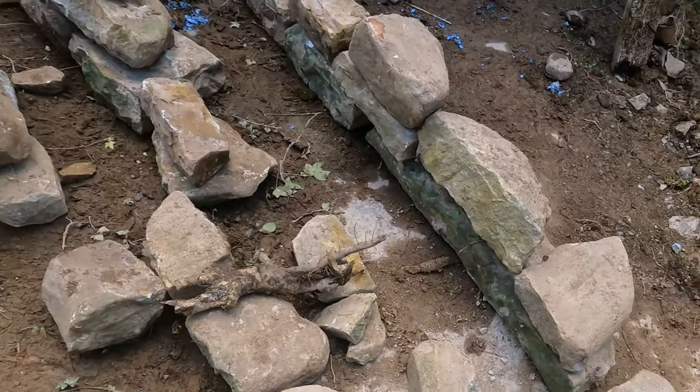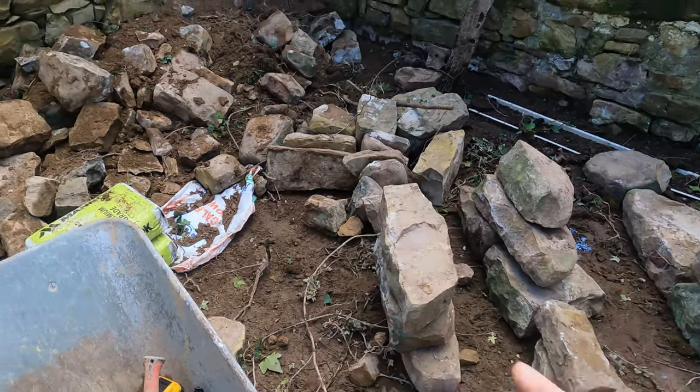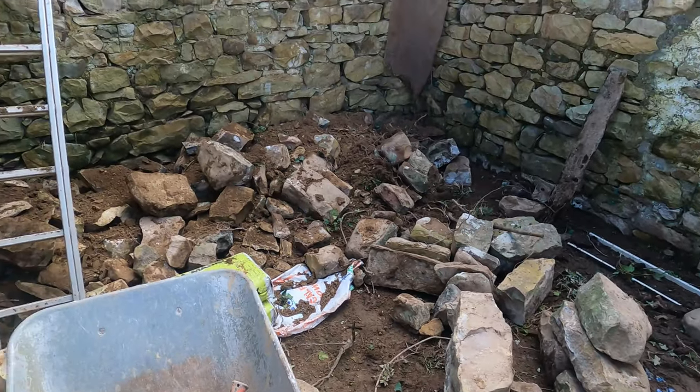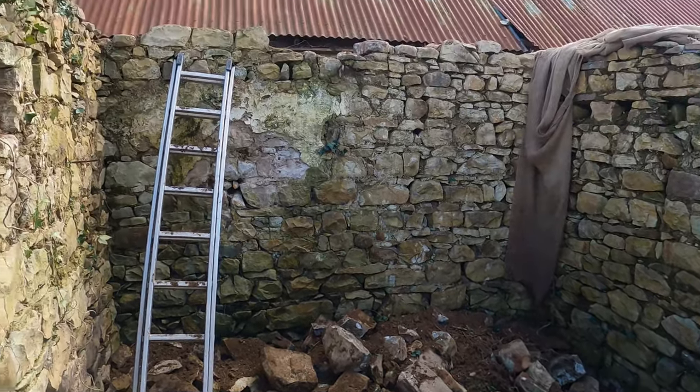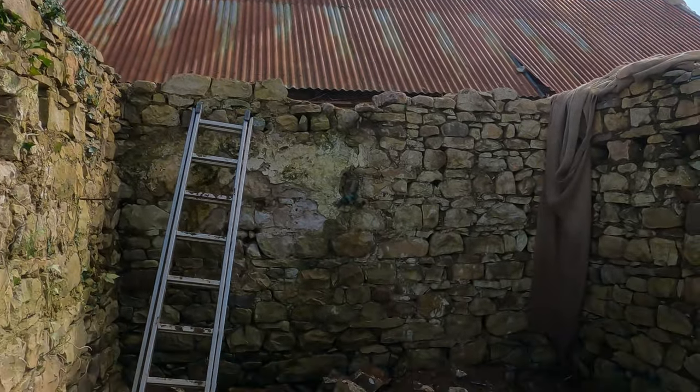These are all the really good face stones. Obviously there's even more in this pile here, but I just went a bit wild at the end there, thought just get it down. So there we go, a massive section of the build done.